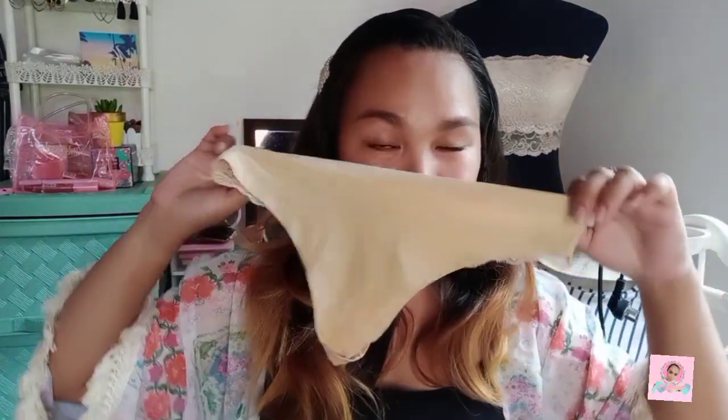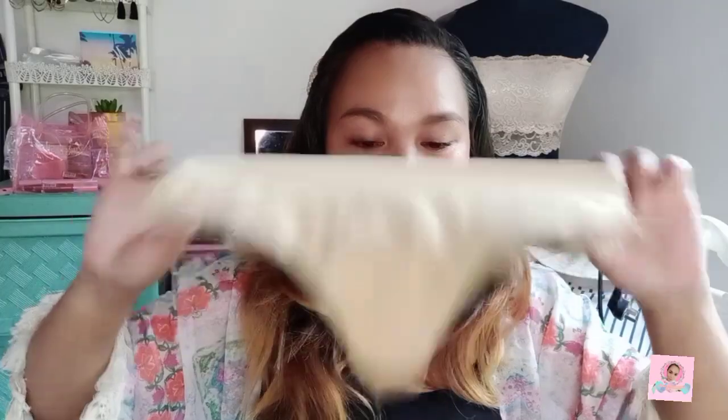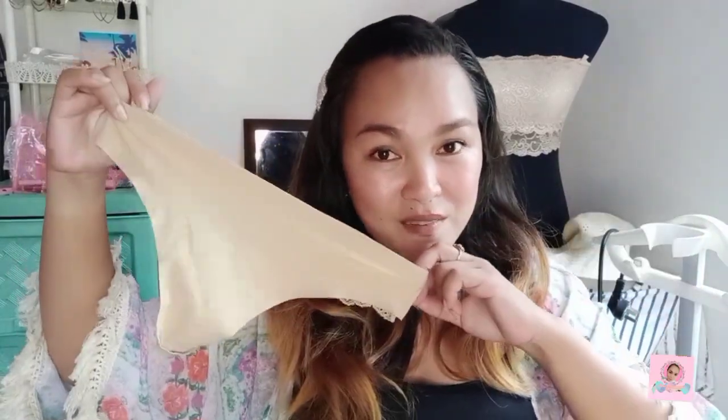And yes, diba? As you can see in the front, akala mo simple lang, 'di ba? Mahinhin, conservative, but look at the back. 'Di ba? Formang jowa siya, mga kadangz. This is all of our lingerie for today, mga kadangz. And yes, sobrang nakaka-lazy, simple design, but yet so very sexy.